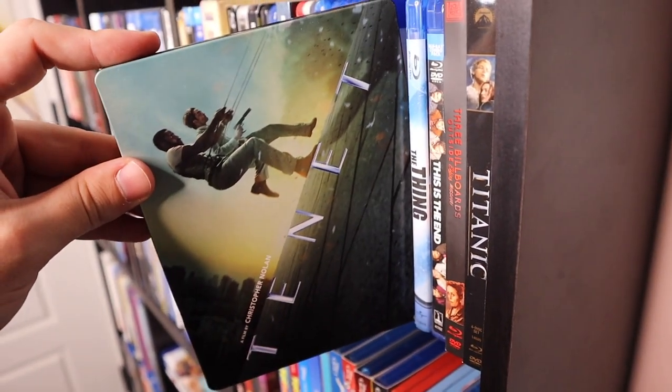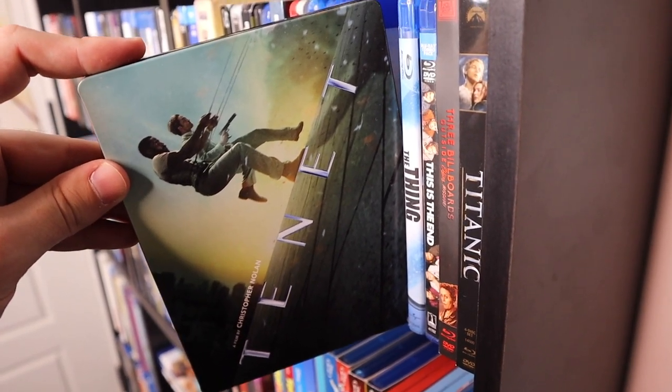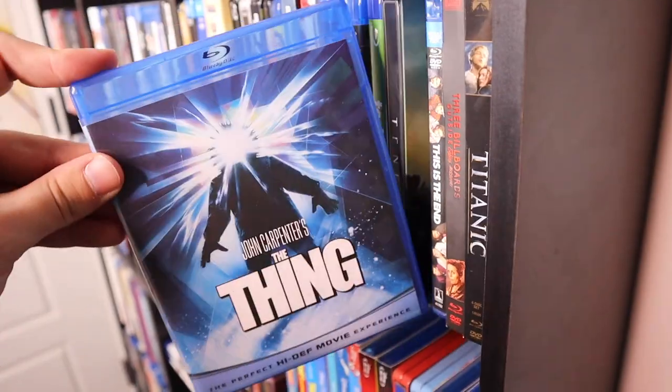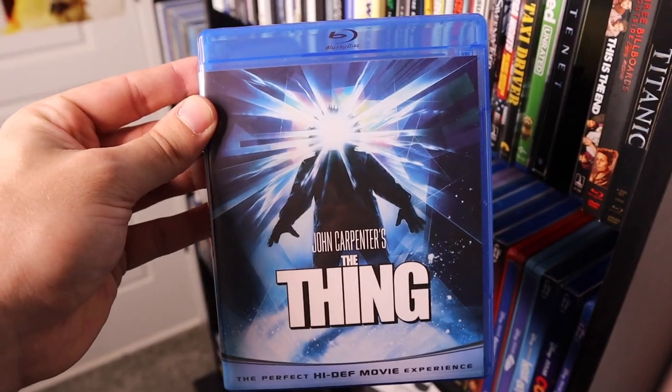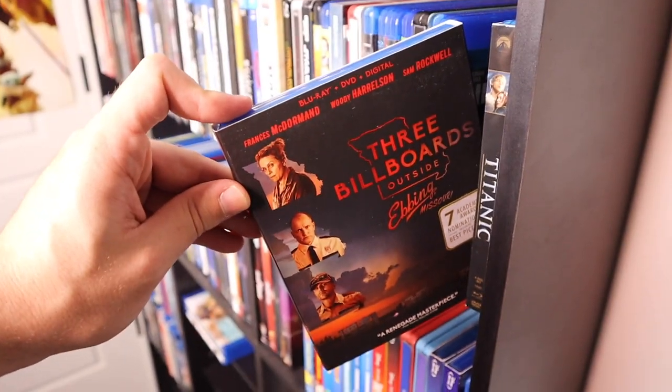Tenet, a trippy movie that I saw twice back-to-back in theaters when it came out. I can't wait to rewatch this year before Oppenheimer. John Carpenter's The Thing. Practical effects at their best, especially in horror. This Is the End, a movie that is hilarious. Three Billboards, I still need to see Banshees of Inisherin.